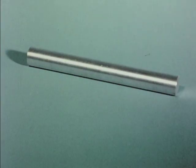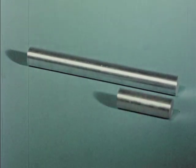But now let's review the advantages of aluminum screw machine stock in general. Aluminum weighs only 1/3 as much as brass, and in strength it compares very well with brass. And of course, the finished product costs much less.